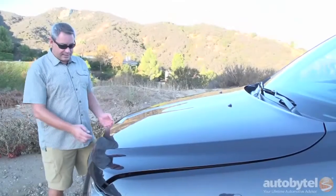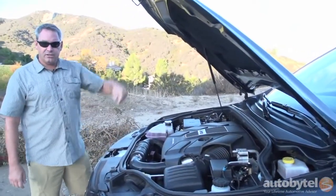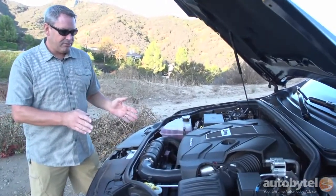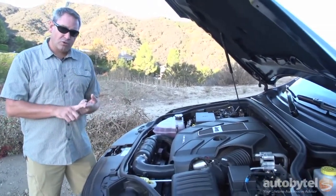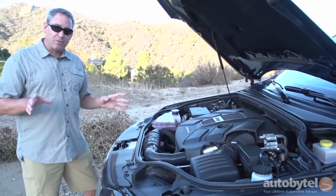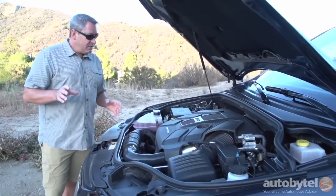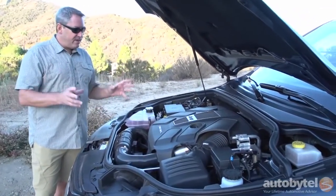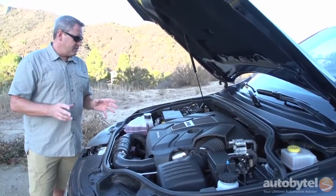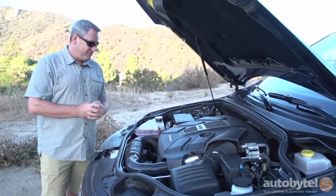Now, my test vehicle has got the optional 3-liter EcoDiesel 6-cylinder engine. It's a $4,500 option. It gives you 240 horsepower at 3,600 RPM. But more importantly, it develops 420 pound-feet of torque at just 2,000 RPM. So this engine feels very energetic when you're driving it. And it occasionally buzzes like that. I really don't know what that is, but you know, whatever.